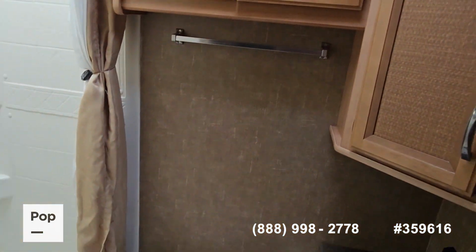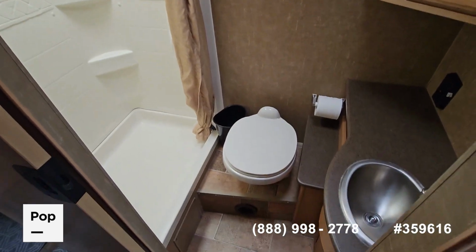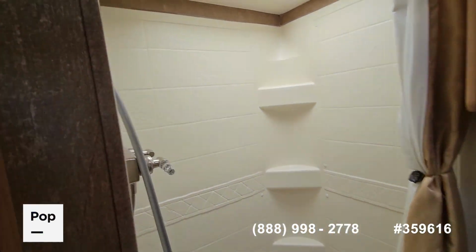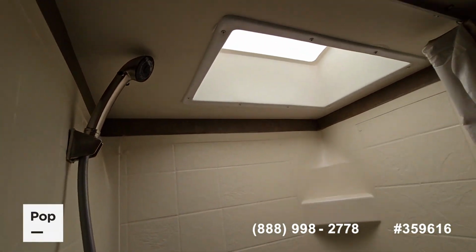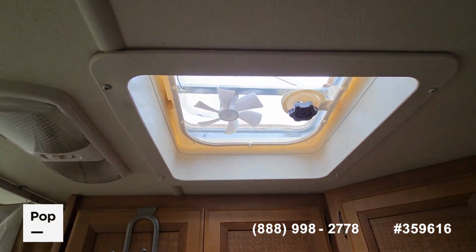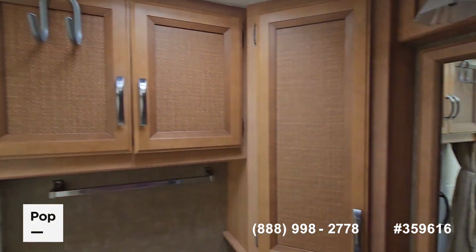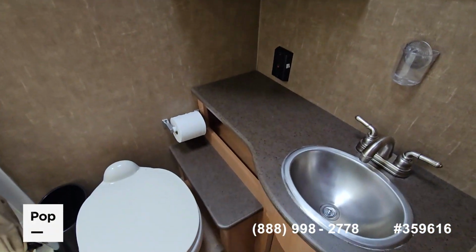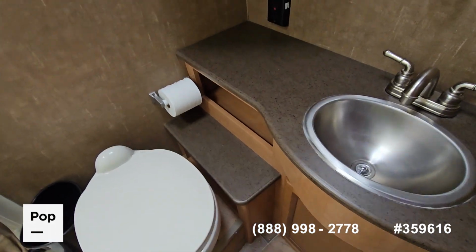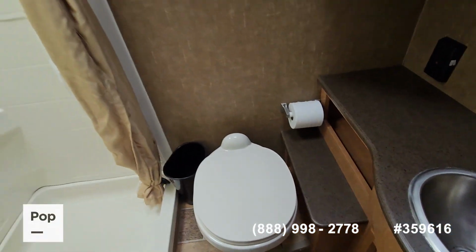So here's the bathroom to the right. It's comfortable. There's enough legroom for tall people to use the toilet. Has a nice shower with a skylight, air conditioning, and then again, check this out. Lots of storage in here, and then there's extended counter space and space next to the toilet, as well as a little compartment there to stash stuff.